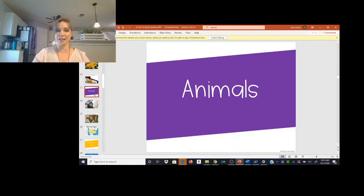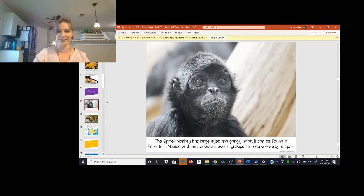And we are to animals. So let's see what kind of animals are in Mexico. Look at that little monkey. This is the spider monkey. He has large eyes and gangly limbs. What does gangly mean? Long and skinny, big and long for his body. He can be found in the forest of Mexico, and they usually travel in groups, so they are easy to spot. So when animals live in groups, we say they are social animals. They like to be together.